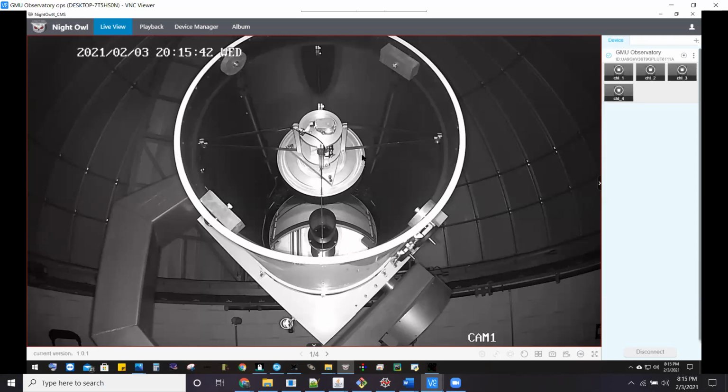So a little bit about this telescope. The optical tube itself is about 1,000 pounds. The fork that you see it's currently mounted to is about 1,000 pounds, and then the base of the telescope is 1,000 pounds.